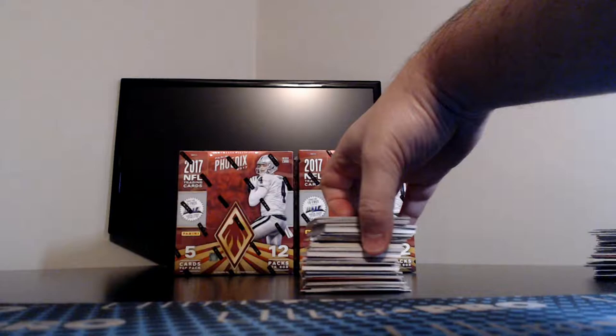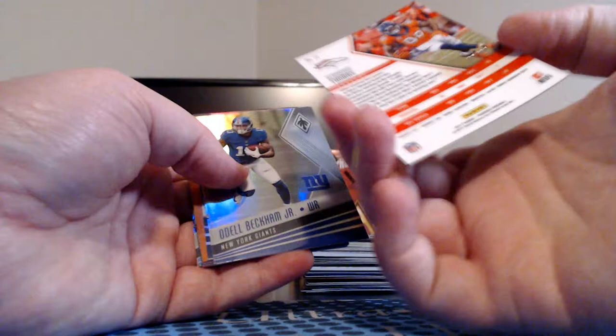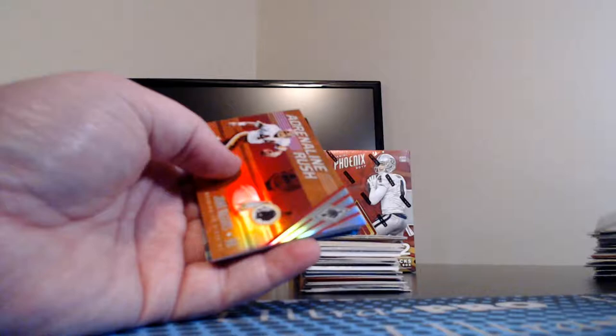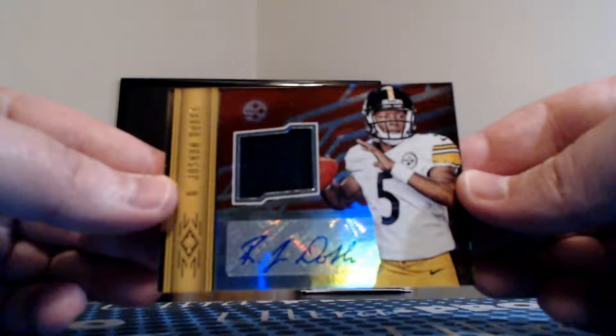And Jordan Willis, rookie for the Bengals. Non-numbered. Non-numbered Willie McGinest for the Patriots. Power Surge. Demaryius Thomas, orange, 47 of 99. Odell, Stefon, and Cooper Kupp, all non-numbered. Adrenaline Rush, John Riggins, orange, 49 of 49. Last one made. Jameis Winston, pink, 198 of 199. Antonio Brown, Troy Aikman, Delano Hill. And we have a hit right behind that Delano Hill there. Joshua Dobbs, probably the future quarterback in Pittsburgh, probably as early as next year, it looks like. Maybe, possibly, perhaps. Out of Tennessee, 8 of 99 for Ramo Ray.